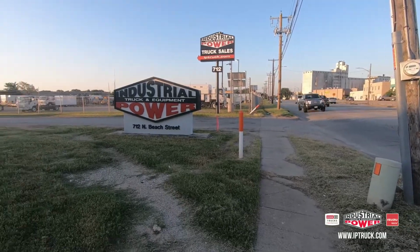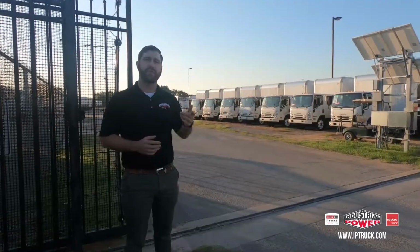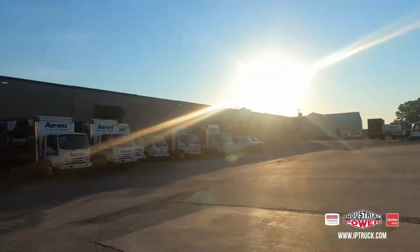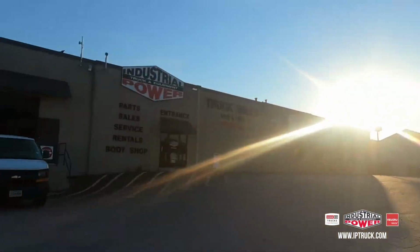When you come to visit us here at our Fort Worth location, you'll see our main entrance right off of North Beach Street. You'll follow this path here through the gate onto our main parts and service building.